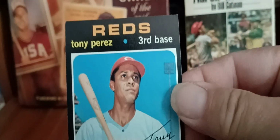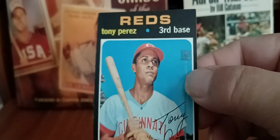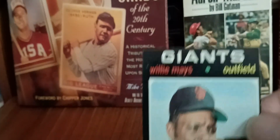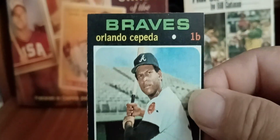Tony Perez. I remember Tony. That's a beautiful card. Look at that thing. Nice sharp corners. Nice dead center. Here we go. The Say Hey Kid himself, Willie Mays. Orlando Cepeda. Does not get much hobby love at all. A nice card there, too.